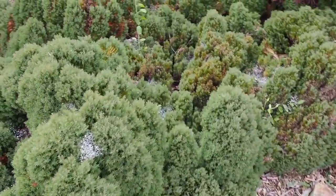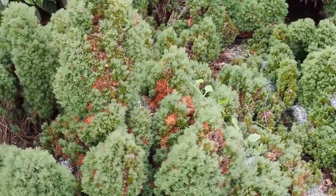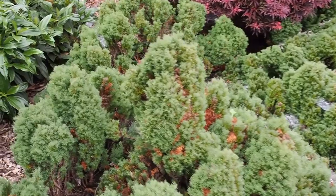It's 4th of July weekend, so there's a lot of traffic. So we're pretty close to the road. I don't know what this is, but it grows kind of lumpy and funky. It's kind of an interesting little bush.